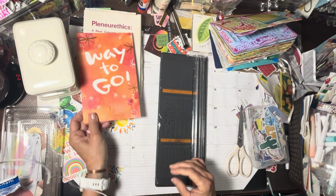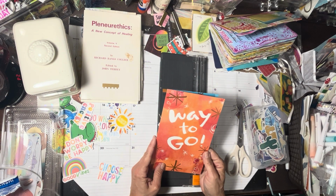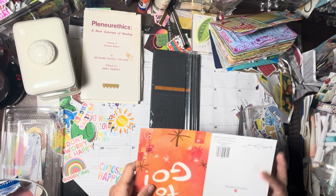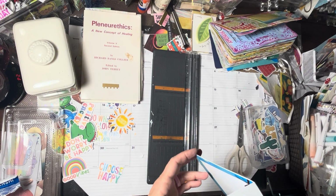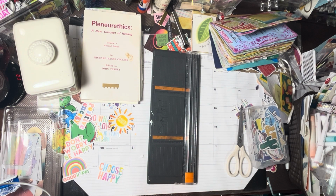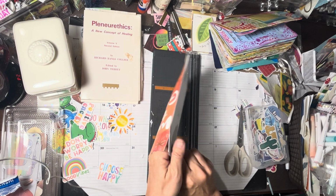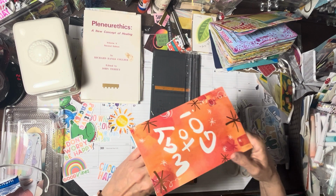All right, and then look at this card. Is this not amazing? I love this card so much. I am going to, Kathy Davis. That's why I love the card so much. She has come a long way, not that I'm judging her growth. I'm just saying she has developed a lot and changed with the times.